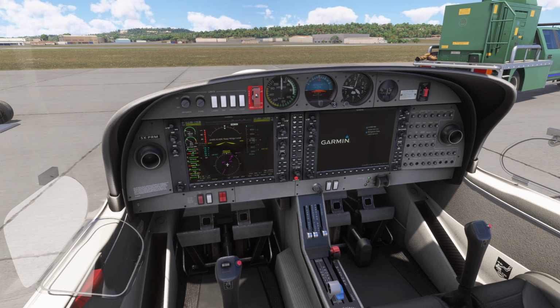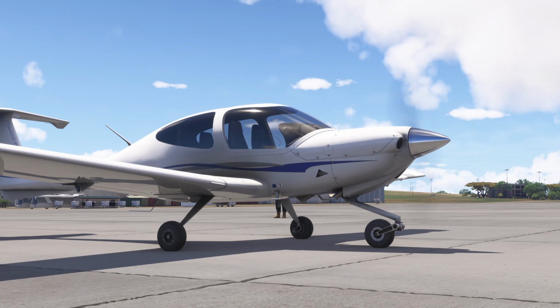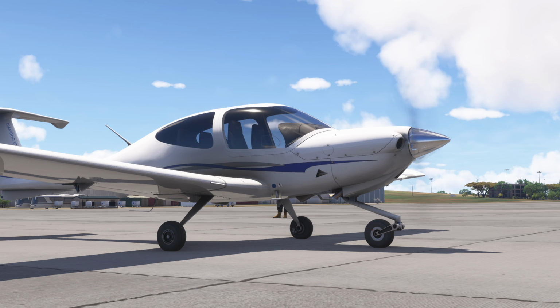Just gauge that, set the new QNH. And by the way, if you want to use checklists for this, there is a link in the Pilot's Operating Handbook, I think it's at the bottom, that will take you to the Diamond website, and that's where you will be able to download their official checklists for the aeroplane.